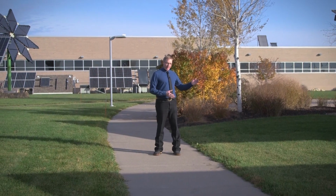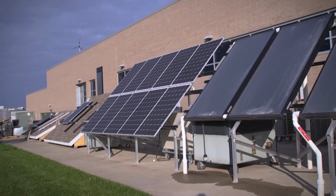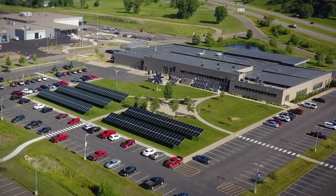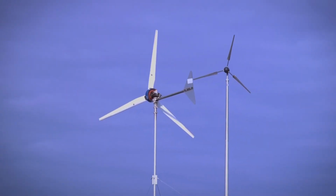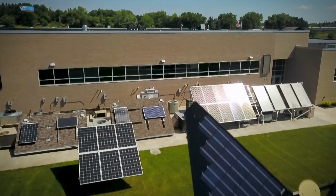We also have the Renewable Energy program here embedded into our HVAC degree. So we have outside our commercial and residential racking that you'll see all across the south end of the building here. In addition to our wind portfolio, we've got a big wind turbine and a small one. It's 100 kilowatts of power that we're demonstrating here.